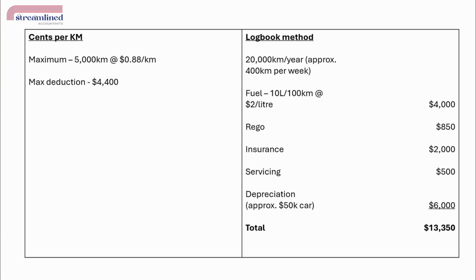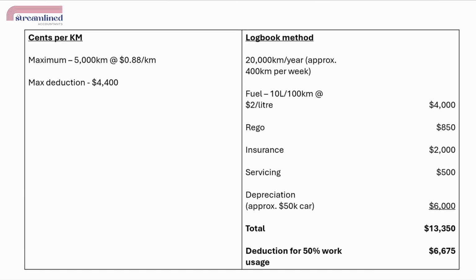Now, that's our total expenditure, so we can't claim that whole amount unless you do use your vehicle 100% for work, which is very, very rare. So we're going to assume that we use the vehicle for 50% work-related travel. So that means of that $13,300, we can claim 50% as a tax deduction, which is just under $7,000.